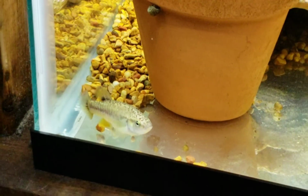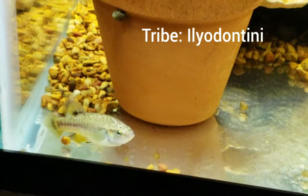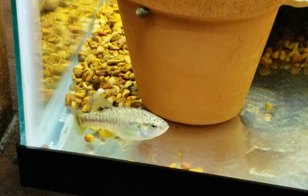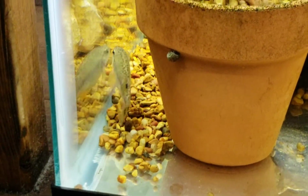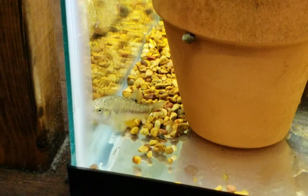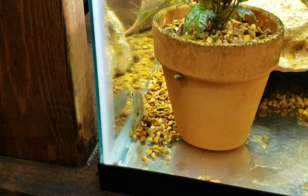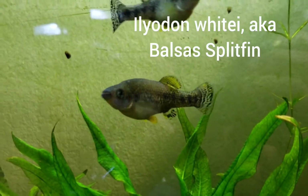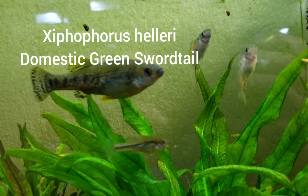These guys are placed in the Allodontichthys tribe, meaning that outside of the other Allodontichthys, which includes Polylepis and Hubbsi, it's most closely related to the Ilyodon, like Ilyodon whitei and Ilyodon furcidens, which I've shown in plenty of videos in the past. My whitei actually inhabit my algae cleanup tank. There's some whitei right here. A beautiful fish, and you can see somewhat similar. Some cool swordtails as well.